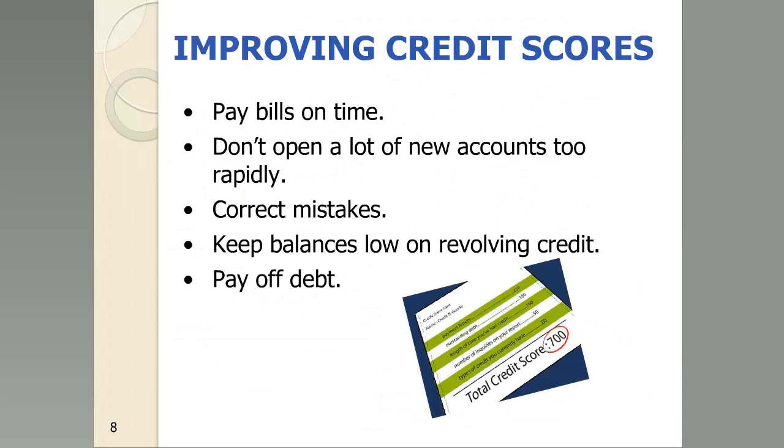The best thing you can do to improve your score is to pay your bills on time. Begin by making at least a minimal payment on time. Late payments have a negative impact on your score. If you have been managing credit for a short time, do not open a lot of new accounts quickly. When you open several accounts, there is a risk of you using all of this new available credit. The new available credit could lower your score.